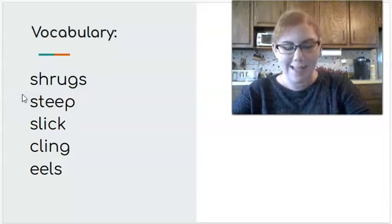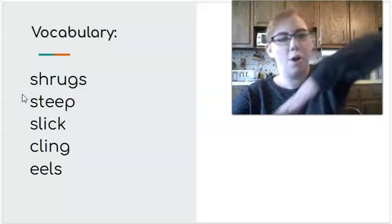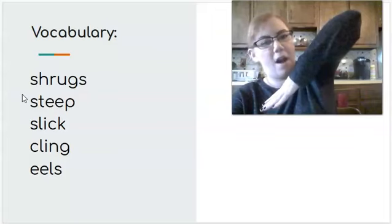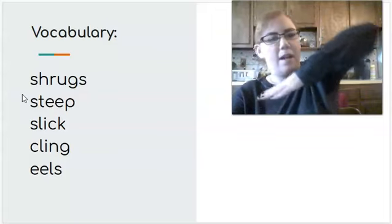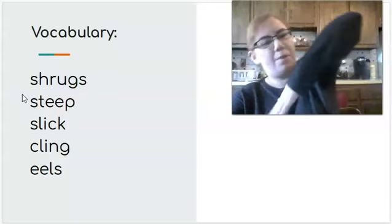The next word is steep. That means to have a sharp slope. So a mountain could be very steep and it would look kind of like this. That would be really hard to get up or down. Not like our regular ground we walk on that's like this. Steep would be like this.